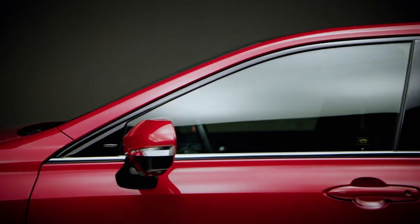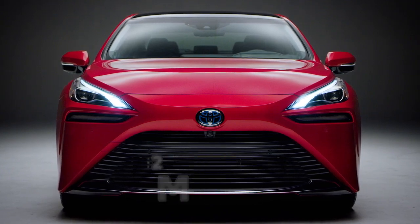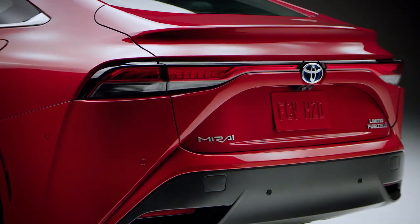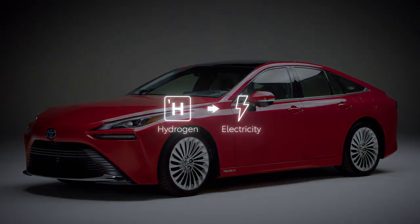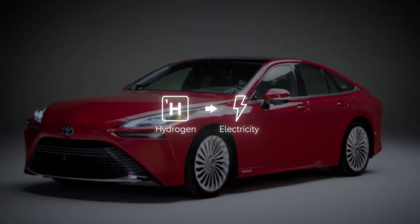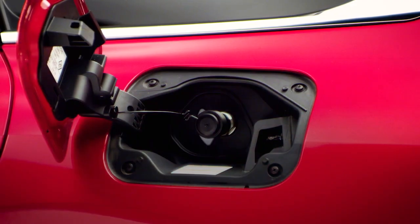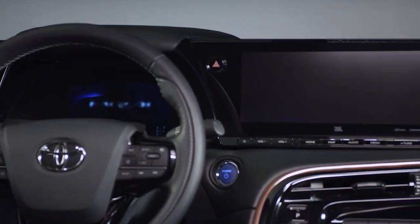For 2022, the game-changing Toyota Mirai continues to showcase what it means to be a seriously smart fuel cell electric vehicle. This second-generation sedan is powered by Toyota's most advanced alternative fuel technology, which turns hydrogen into electricity to drive the wheels. This means extended travels without smog or harmful tailpipe emissions. The only byproduct is water. As an added bonus, there's no charging required. That's just one part of Mirai's incredible story.